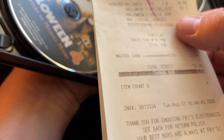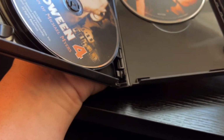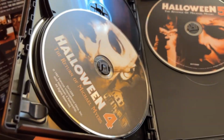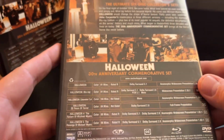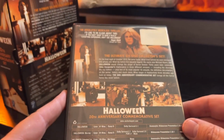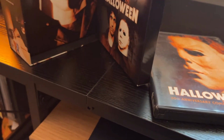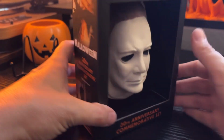My old receipts from Halloween 4 and 5 when they got the DVD upgrade. We'll get to that in a while. Which are these, actually? These discs are coming up. But this is the Halloween box set. A cash grab release, which many of us fans bought only because we wanted the 30th anniversary set box that it comes with. I know that was the case for myself.